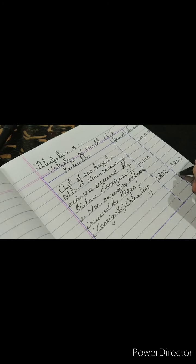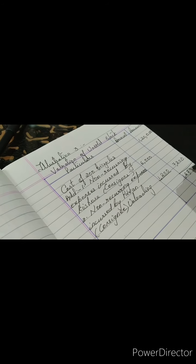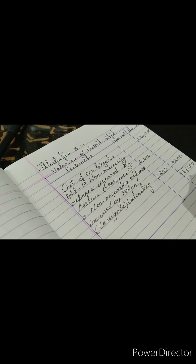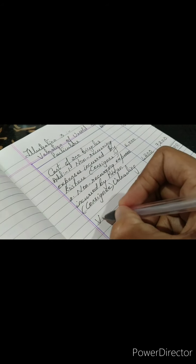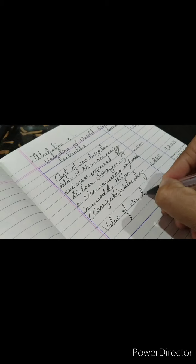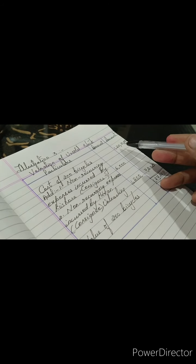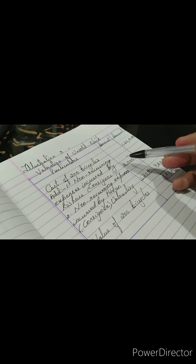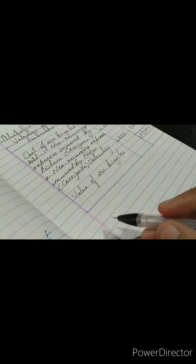So what is the cost of all the 200 bicycles at the time of unsold stock? 1,27,200. Okay. So here we will close it, and opposite to it just write down value of 200 bicycles. So this is the total cost of the bicycles which the consignor has incurred. The cost of bicycles which he wanted them to be sold, expenses which he has to bear, these expenses also are to be borne by the consignor.